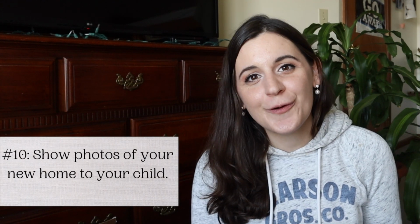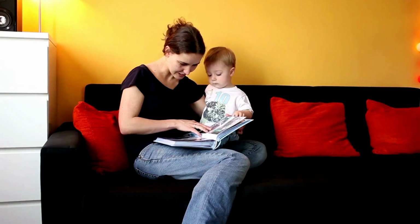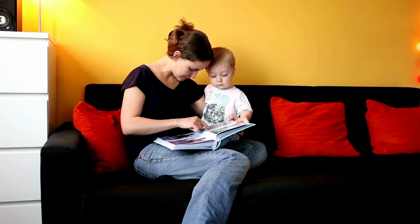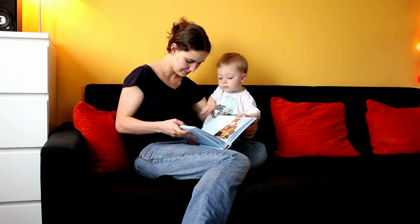Number 10, show photos of your new home, community, and surroundings to your child. Help them to anticipate what it's going to be like, and maybe even giving them a video of that would be helpful. Number 11, read books about your new home. If there are books about your new home country, new home state, new home city, wherever it is that you're moving to, then try to read books about that and answer questions. And reading these stories can also provide a child with a narrative for their own life so they can know what kind of life they can expect.